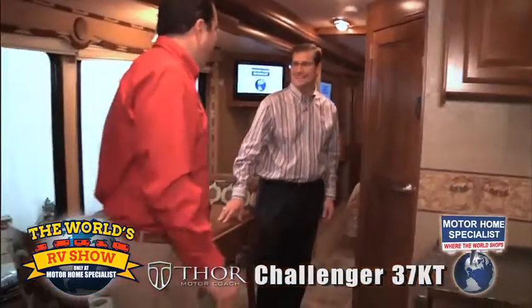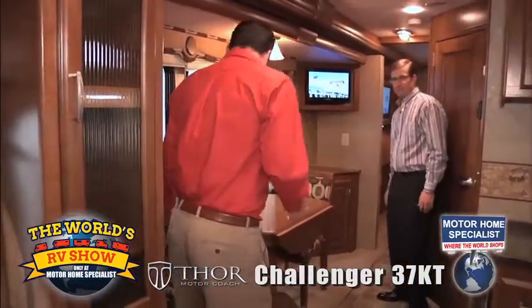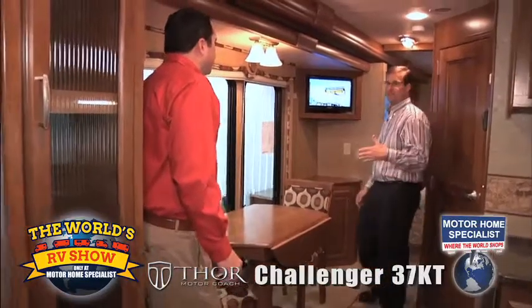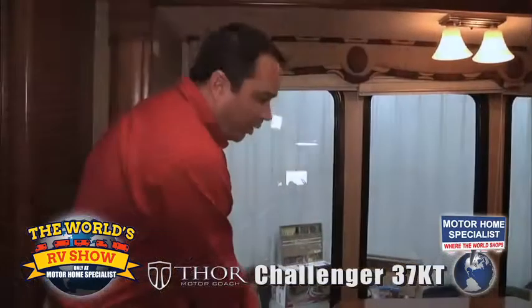Yes. This is another really unique feature about the floor plan. It's the split dining and living areas. The dinette table actually has leafs on both sides. Yeah, it has leafs on both sides. It'll come with two additional folding chairs. So if you have another couple over or a couple extra people, you can pull two more chairs up that match the decor color so everybody can sit around this table.